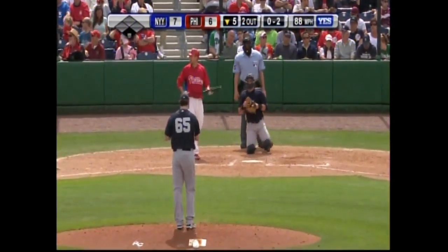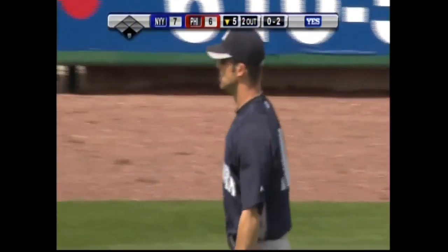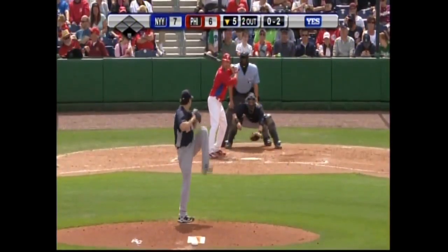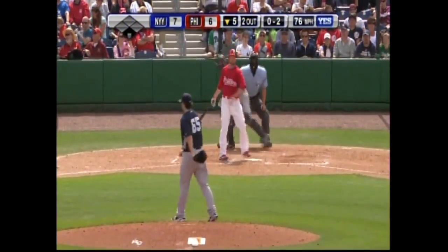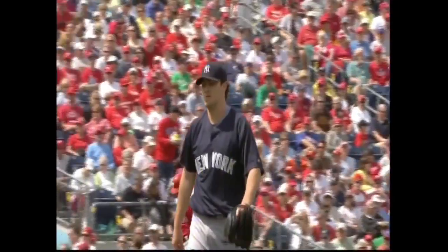One of the questions about Gardner that people have been searching for is, is he a regular, everyday guy, 500 at bats? From what you're seeing, is he capable of that this season? Well, I think he can do it. I think we all believe that he can do it, but he doesn't have that track record that some of these older guys do, and he needs to prove it.